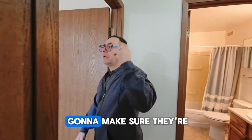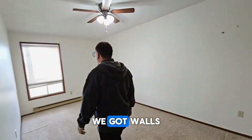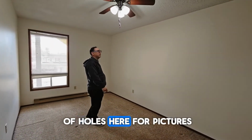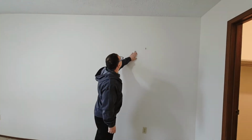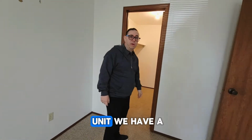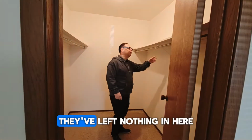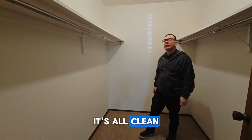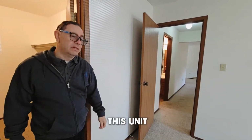Smoke detectors, you always got to make sure they're in place. And again, walls, we've got the blinds in. We've got a couple of hooks here for pictures. Looks like a bit of paint missing here, so it's going to need a bit of a touch up. And then in this unit we have a great walk-in closet. They've left nothing in here. It's all clean.